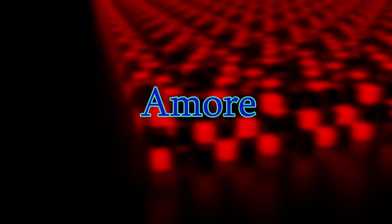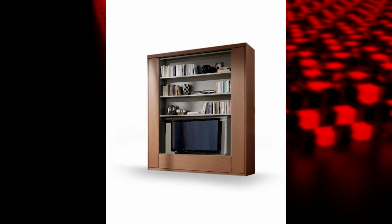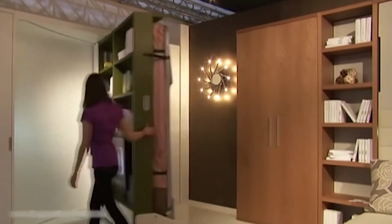Amore. A great space saver, especially for those space-challenged homes, the Amore revolving TV Murphy bed can give you the space solution you need, as it combines a bookshelf and media center that can fit a 58-inch TV into a rotating fit that can reveal a comfy queen-size bed.